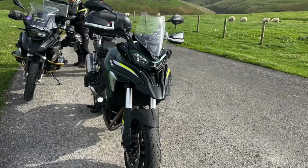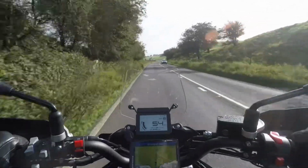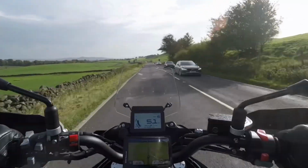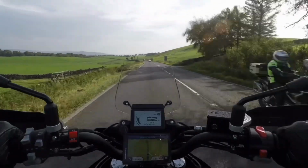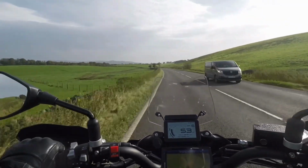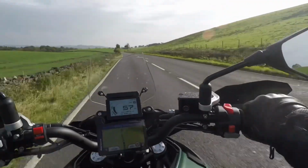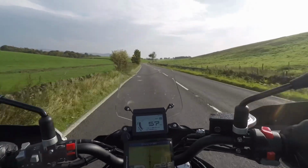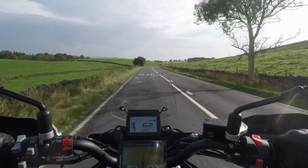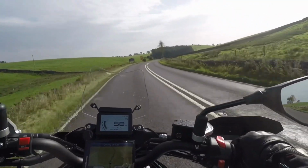So it is a big improvement on the 502 TRK, which only had 47 horsepower. So this will make it more relaxed on cruising on motorways, but it's very agile because it's on 17-inch rims. I'm getting a bit of wind noise around my helmet, but no more than I would if I was riding my Moto Guzzi, which Brian's on behind me.